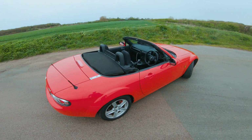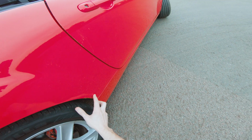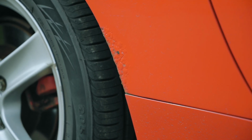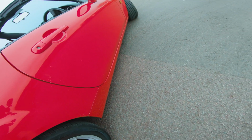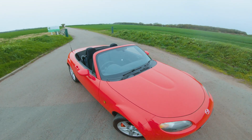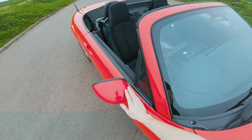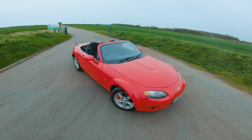Over the time I've had it, I have noticed the wheel arch just starting to bubble up here, which will need addressing eventually, I think. But as you can see, it's not major because it's so low. I think it picks up stone chips quite easily, as you can see by the mirror.